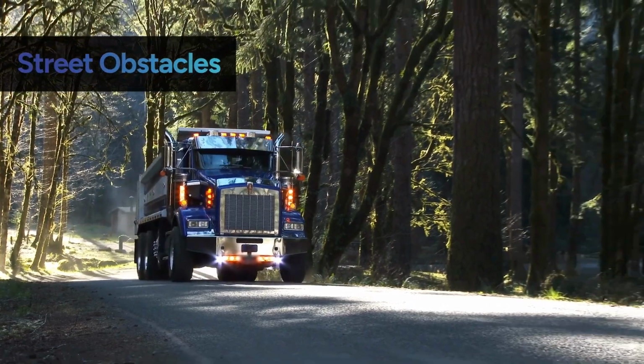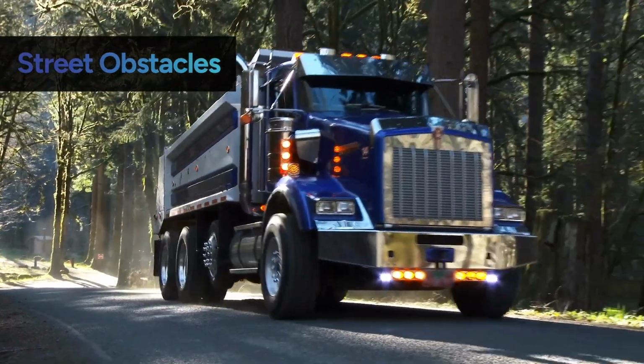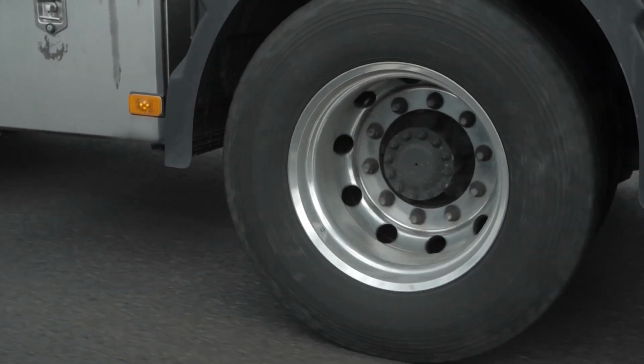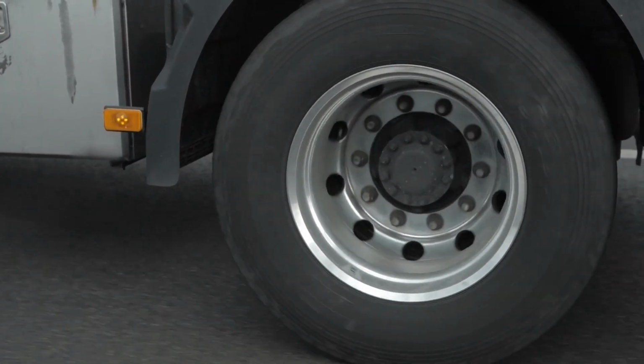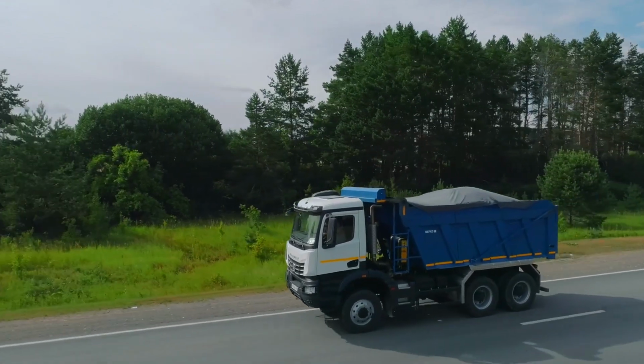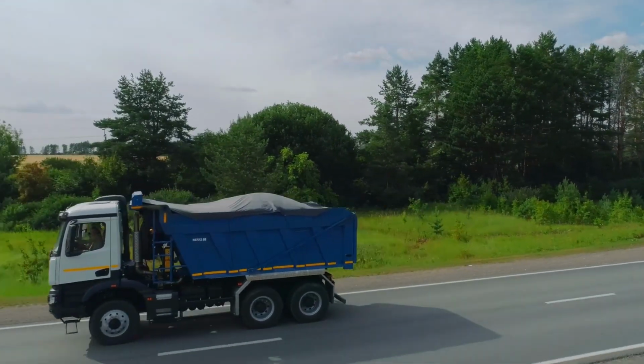Street obstacles. Potholes, debris, or even a banana peel like in the cartoons can be lurking on the street waiting to give your tires a hard time. Keep an eye out for these unexpected obstacles and be ready to swerve or slow down if necessary.